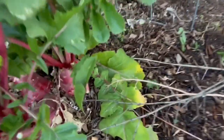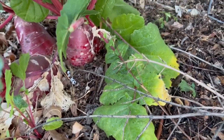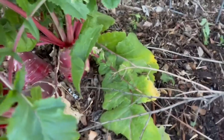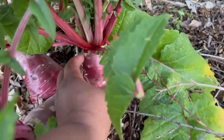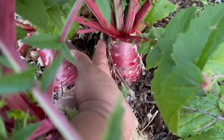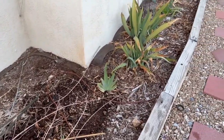Did you guys see how big these China rose radishes are? That is huge. Anyways, that's gonna do it for this video.